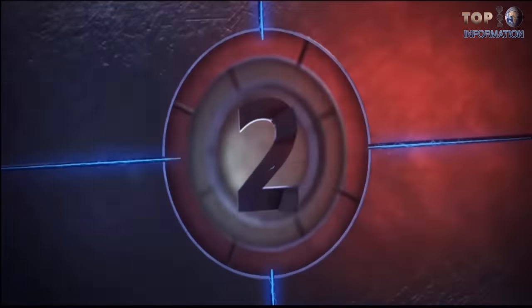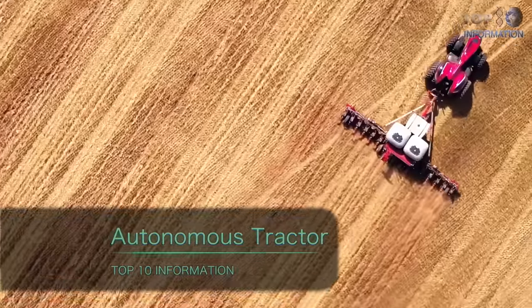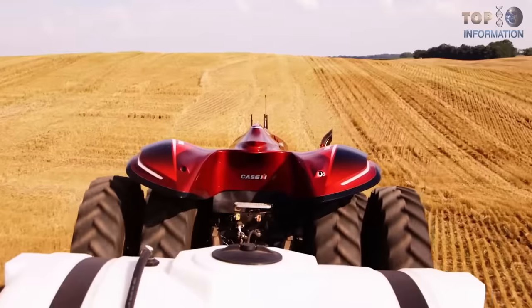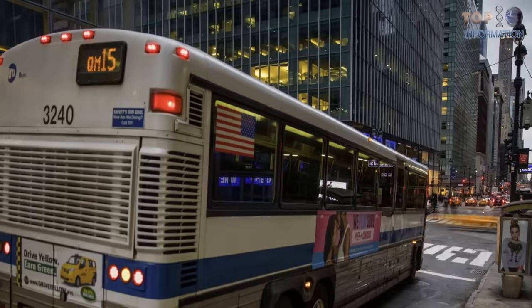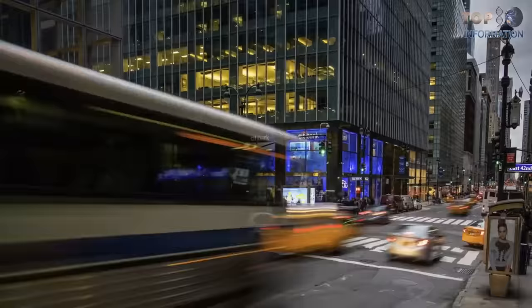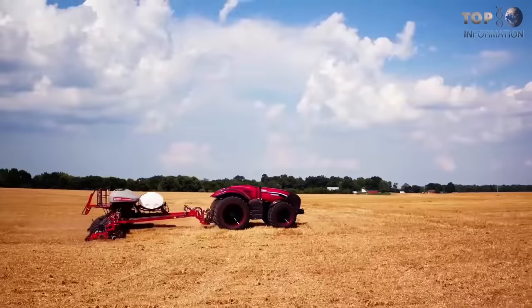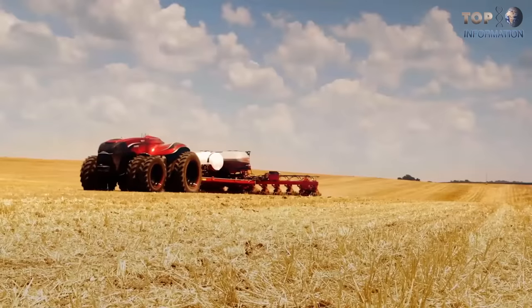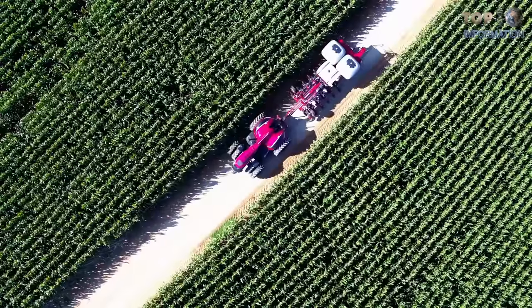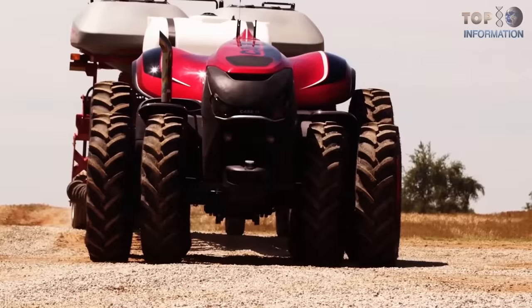Number two. Autonomous tractor. Whether you are a farmer or you are living in a crowded city, food is essential for every individual. To fulfill the heavy demands of the massively growing population, two companies, Case IH and CNH Industrial, collaboratively designed a reimagined style of Case IH Magnum tractor, which is an entirely autonomous tractor.